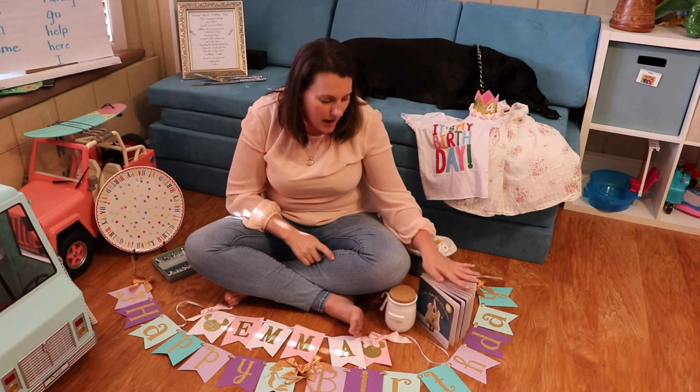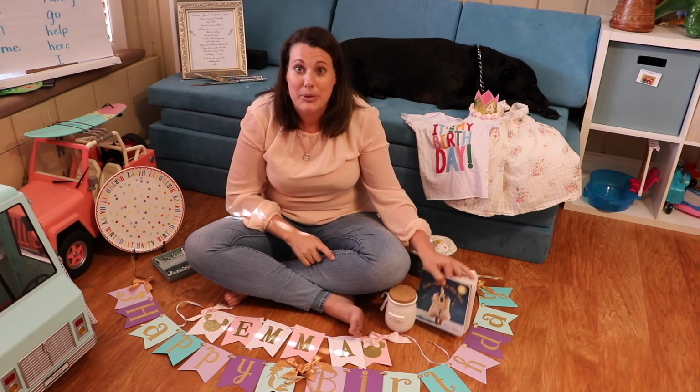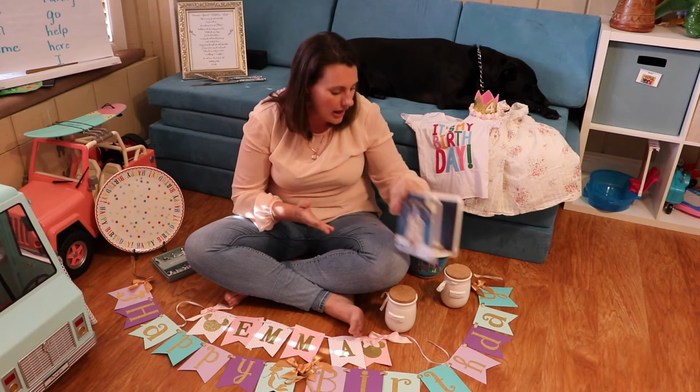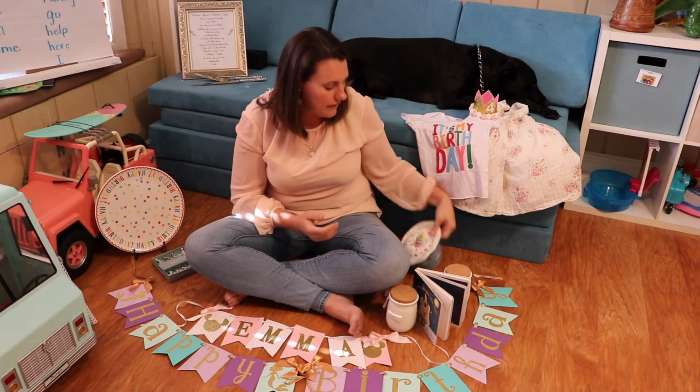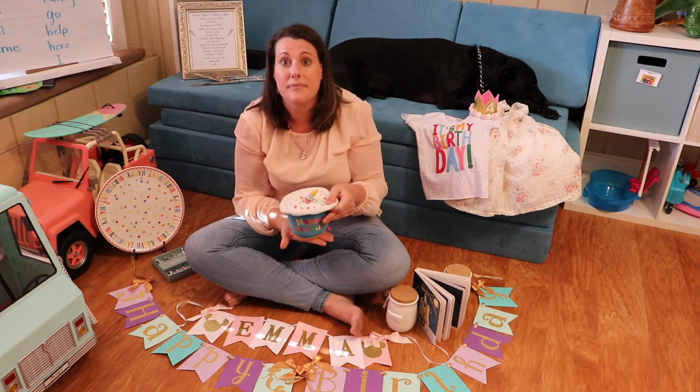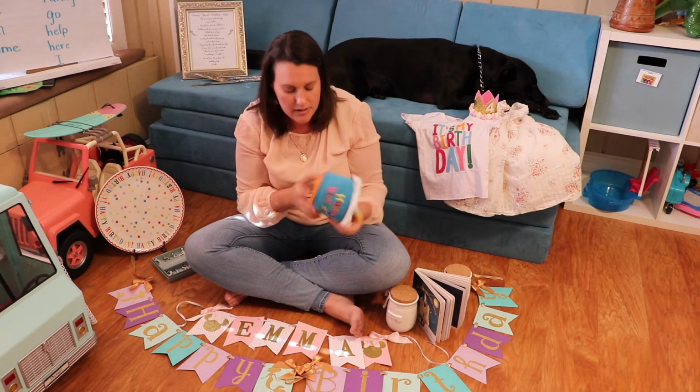We also have read the book On the Night You Were Born. It is really sweet and special, and it made me cry this year. And we also have this. It is the birthday cupcake. It sings. Oh, it's not on.